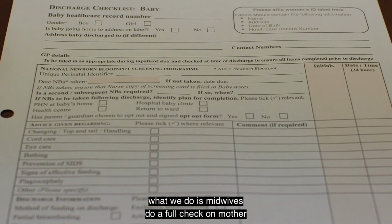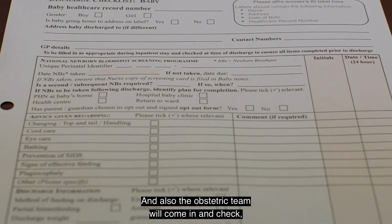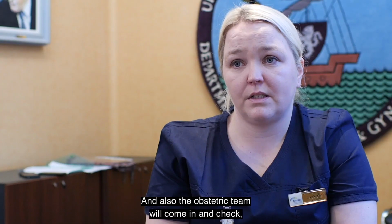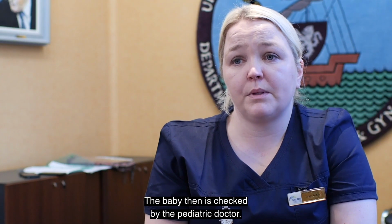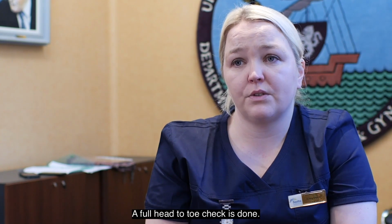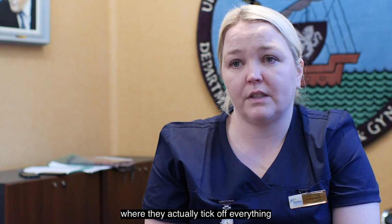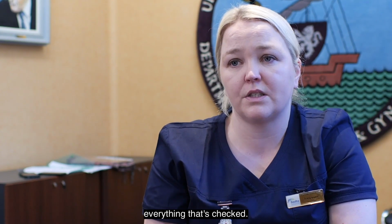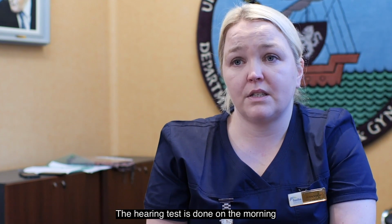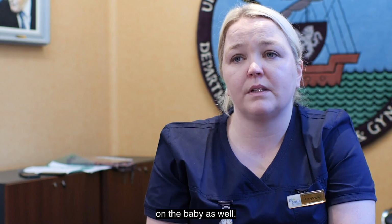On the morning of discharge, when the mum and baby are ready for home, the midwives do a full check on the mother from head to toe to make sure she's well to go home, and the obstetric team will come in and check, discharge her and give her a prescription if she needs one for home. The baby is checked by the paediatric doctor. A full head-to-toe check is done, and we have a list where they tick off everything that's checked on baby, from hips to heart, hearing, eyes, everything. The hearing test is done on the morning of going home as well.